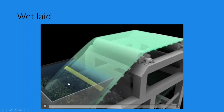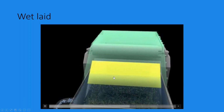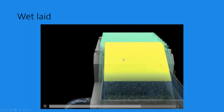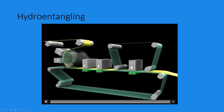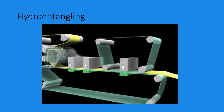Of course, when they come into the water, the water is vacuumed through this porous belt, and it leaves a very uniform layer of fibers on the belt. Now, this can then be dried, and then it can be bonded lots of different ways, but usually with these, on the next slide, it is bonded with a hydroentangler. This animation illustrates that. So this is a very neat machine. It's used to bond a lot of higher caliper nonwovens for wipes and some other things.